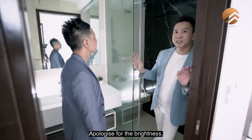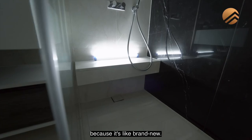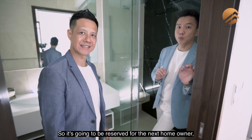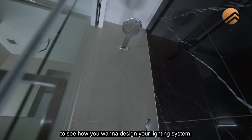Apologize for the brightness because there are no lights installed here because it's like brand new. So it's going to be reserved for the next homeowner to see how you want to design your lighting system.